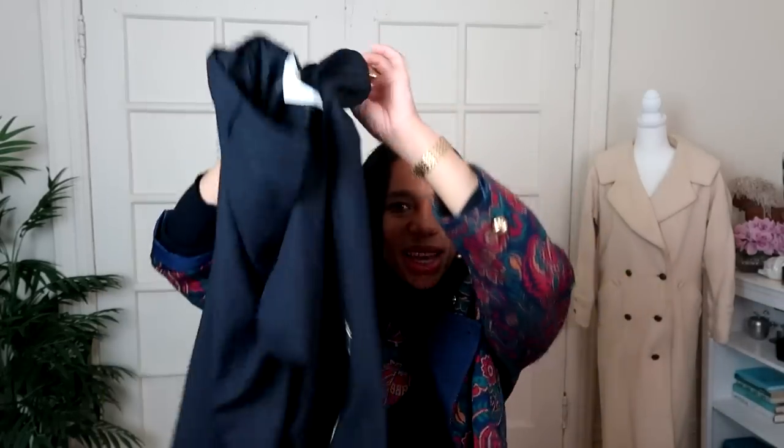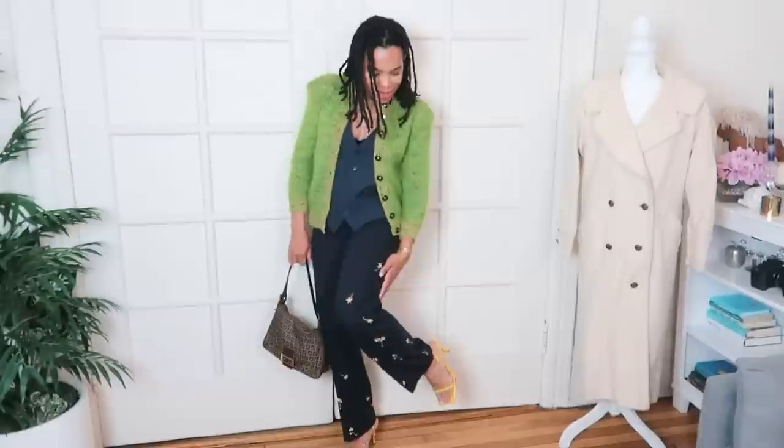I have a little spare button here. I'm not sure if this was a sample. Usually you see this in samples, or it's just the brand, how they make it. But yeah, so this is the next thing that I got. So first is this little navy pants with these embroidered appliques, and I love it.